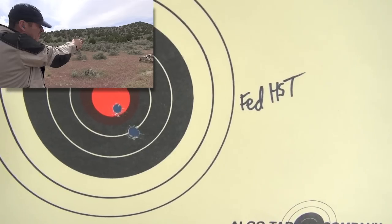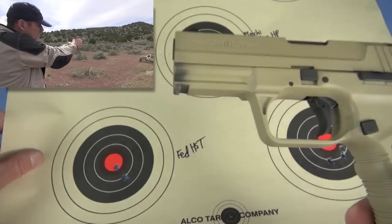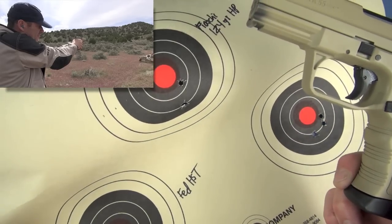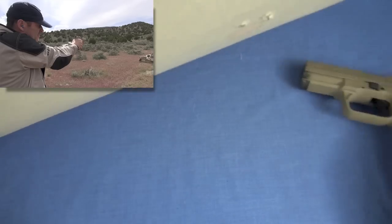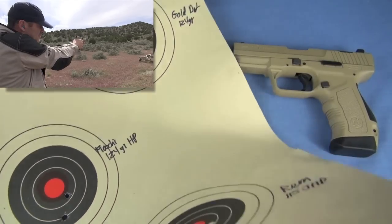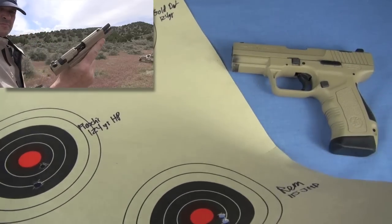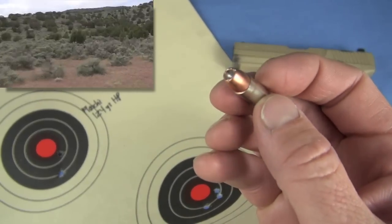Another HST group. That's three rounds, by the way. The Canik. I hope I'm saying that right. Actually, I don't care if I'm saying it right. That's just what I'm going to say. Canik. That's Fiocchi, 124 grain. Fiocchi shoots very consistently. Love it. Gold Dot. Dang, I love Gold Dot. I need like a bazillion rounds of Gold Dot just to make me smile. That's a Gold Dot 124.